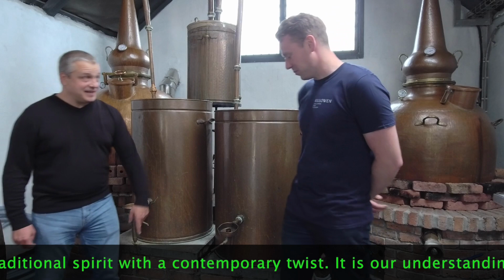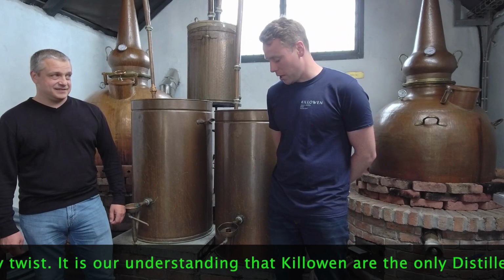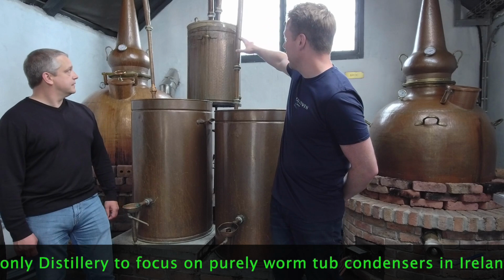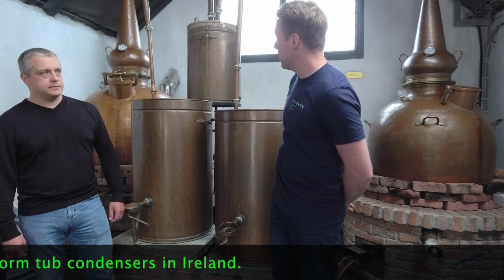You're running gin here at the minute. That's right, today is a gin day, so it's the first time we've been running gin in a long time. We've been making a lot of plated pot still up until today. So we're using this thumper keg, which we also use for making rum. We're using it for gin as a gin basket. So it's an intermediary between the still and the condenser here.